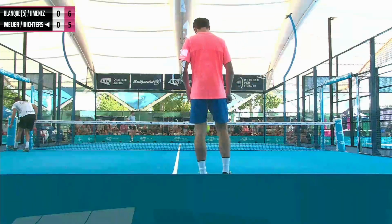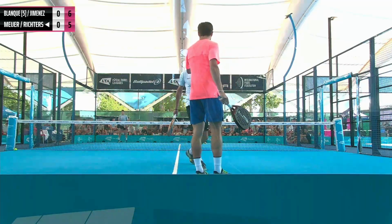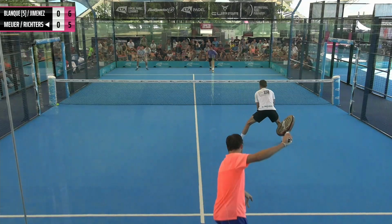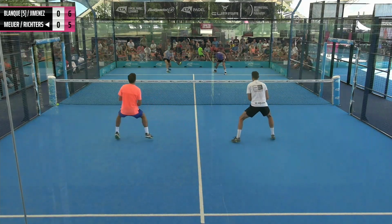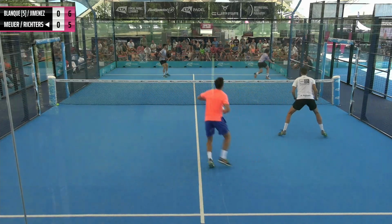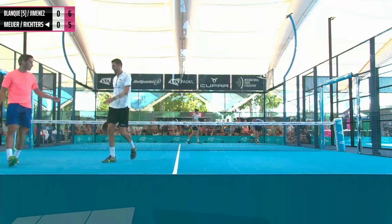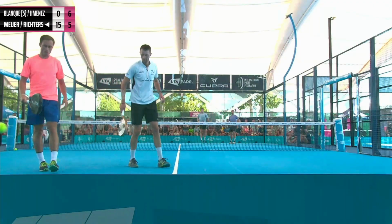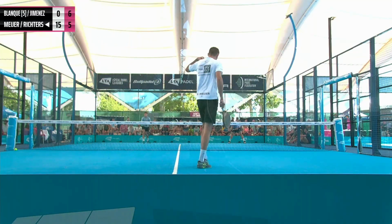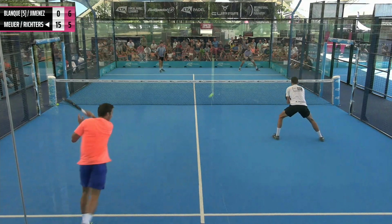5-6. So effective with that. That is really not an easy shot to do, where he runs across, jumps ever so slightly, and hits a kind of side spinny bandeja soft into the corner. Hugely effective.